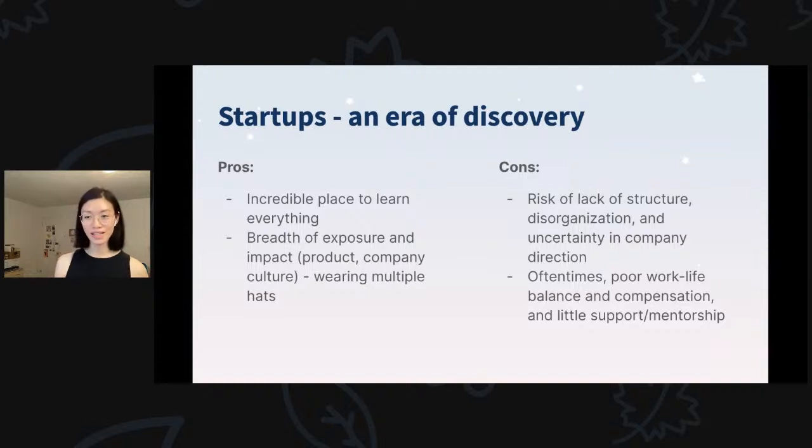Everyone loves startups. They are a wonderful stomping ground to learn everything. So instead of touching a small percent of the product and company culture, you get to contribute to almost everything, a little bit of everything. And there's no such thing as too many hats to wear.